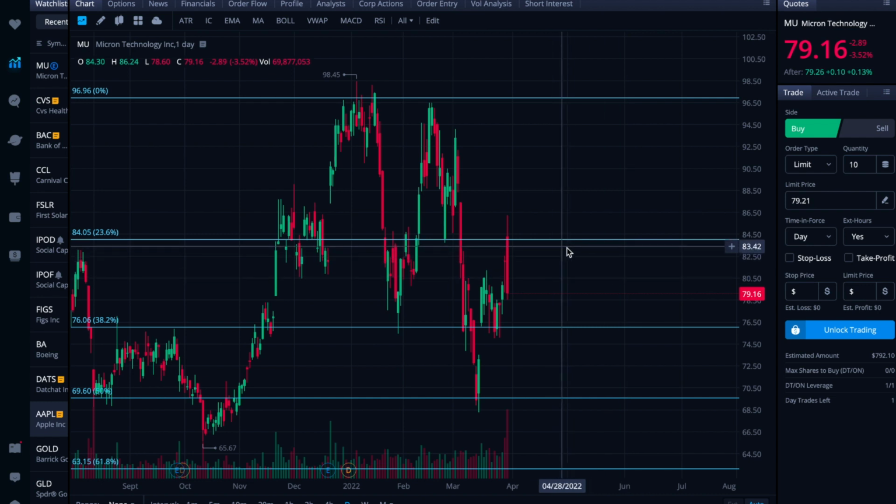But to me, to the upside, next big level, 84. To the downside, it needs to catch at 76. And if it can flip that 84 from resistance to support, then it should open the door to a run. This $88 level will be pretty sticky. You see all this previous support it was trying to catch and resistance here.